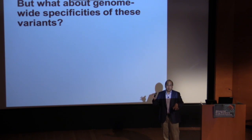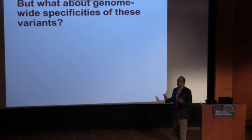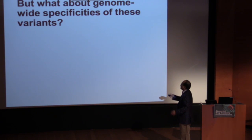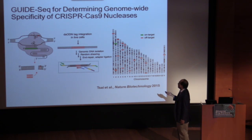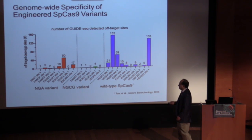So all of this, though, is just to say that it can cleave at the on-target site, right? But then an important question is, what is the specificity of these new variants? So maybe we've just created something that is able to recognize the new sites, but maybe also recognizes all kinds of other PAMs in the cell, and therefore has worse specificity. So fortunately, again, we have GUIDE-seq. So we did GUIDE-seq on a variety of different guide RNAs, both with the NGA PAM and with the NGCG PAM. And so these are histogram plots of what we found.